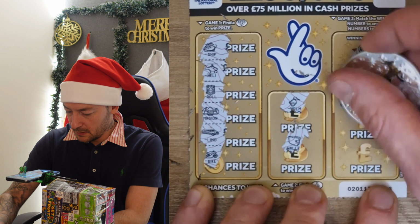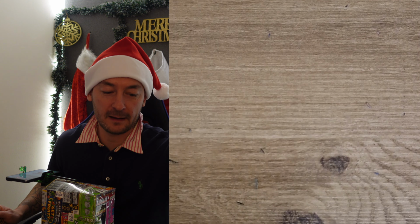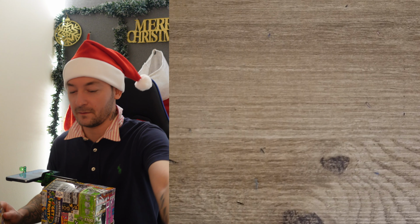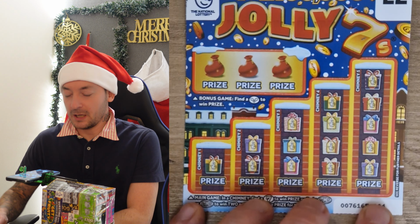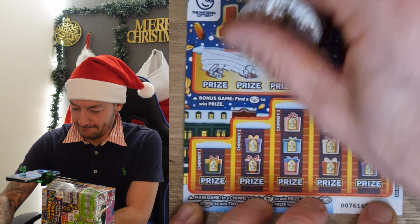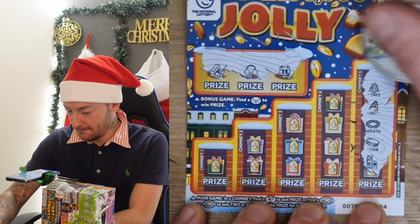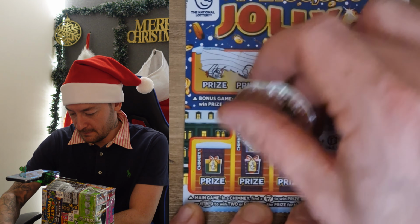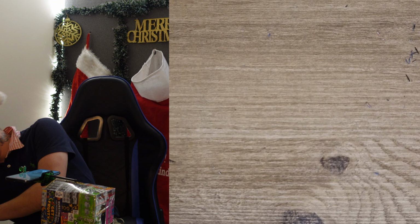Number one. Last card of the session. Absolutely terrible. 15 cards, 2 winners so far. Is this the one that is going to change the scratch? No, it's not. Starting with a big chimney. Atrocious.